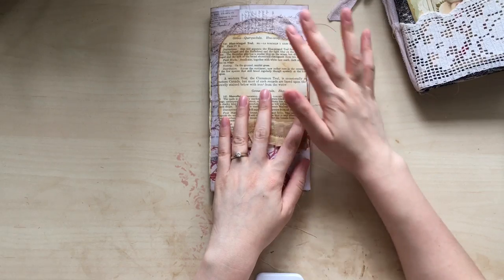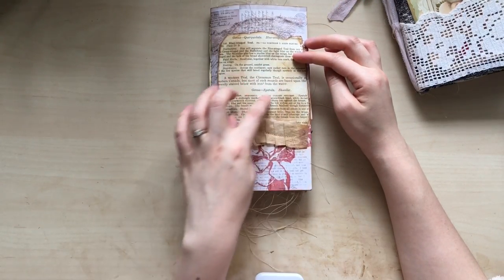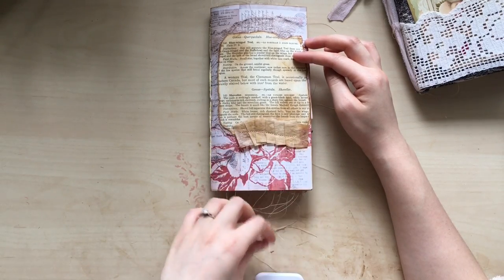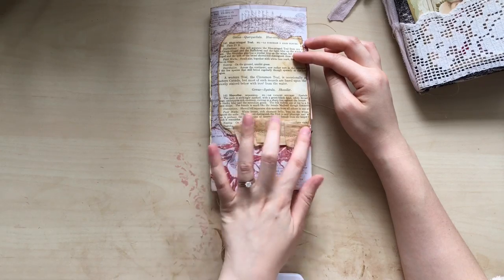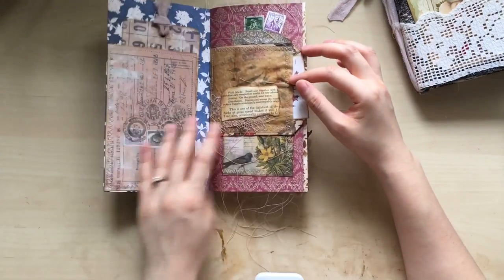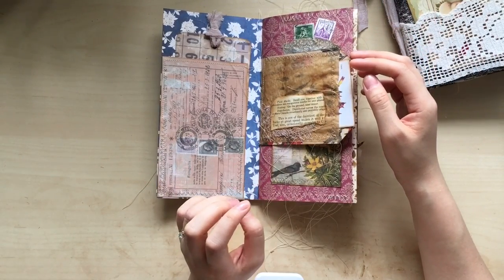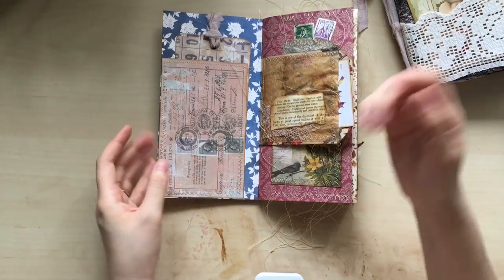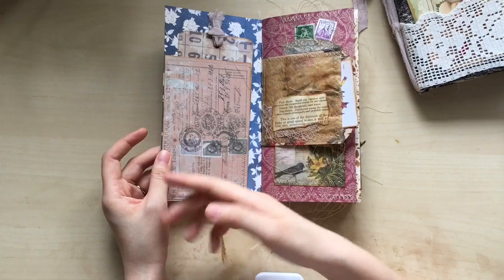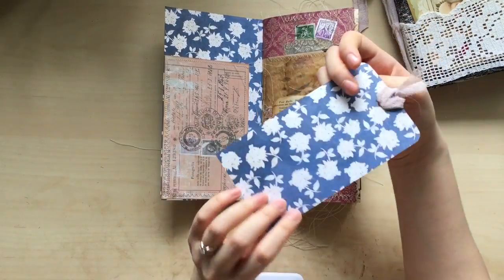So on the cover, I have little cheesecloth, some vintage pages about birds, and here is some tea-dyed chasing paper as well. I also inked the ruffle as well. So when you open it up, because she loves stamping and she loves letters, I chose this vintage lettering or stamping cards for her, and then I put it here as a pocket. And here is a large shipping tag.